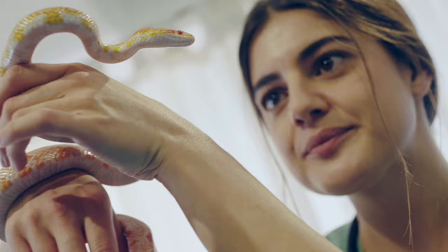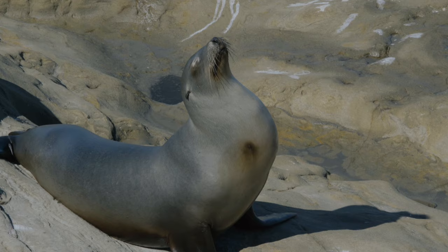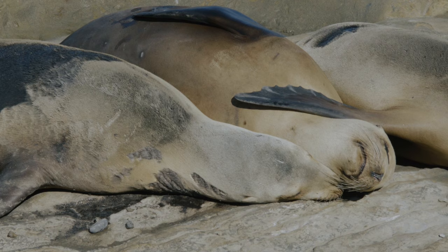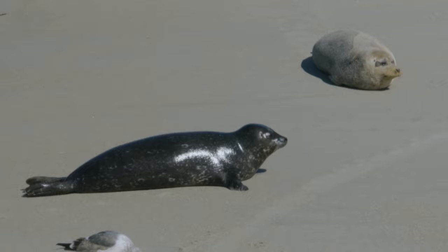What else starts with an S? A seal. Let's spell seal. S-E-A-L. Seal. Seals are water and land mammals. They love to sunbathe and sleep in the warm sun, although they do move a lot better in the water than they do on dry land. Look at the silly seals. So silly.